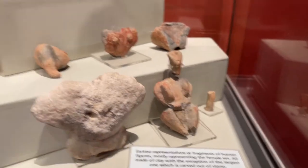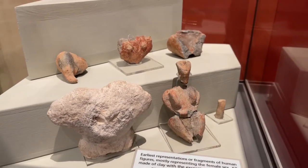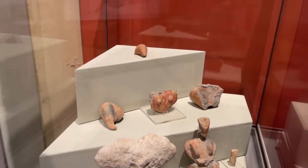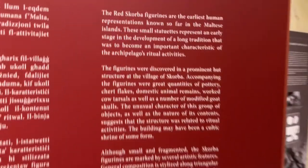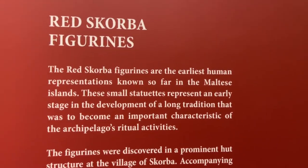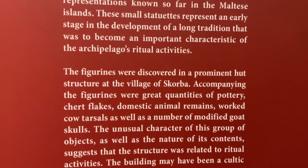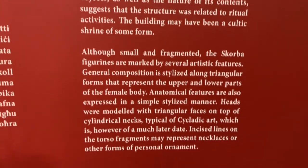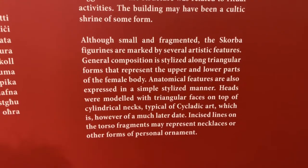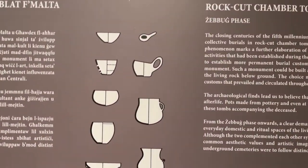Go figure. This is porno back then. That's Debbie, and she's from Dallas. I thought that was funny. Red Skorba figurines. Hey dude, you wanna buy a figurine? All right, let's not get carried away with it, Eric. Jesus.